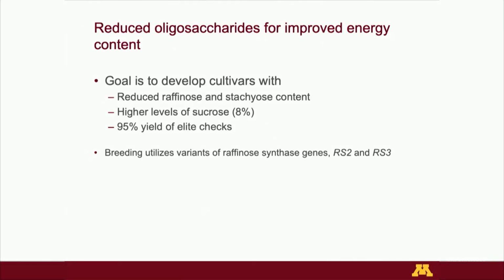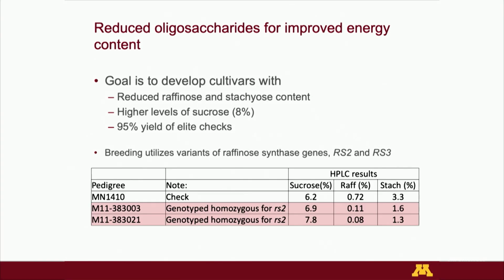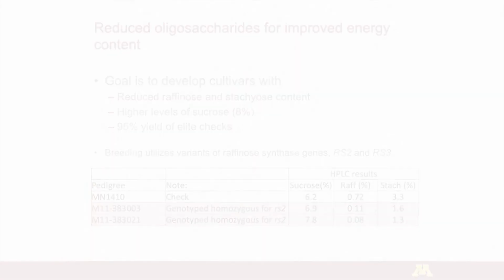And so we've been working with these genes in the program, the RS2 and RS3 genes, and we have a couple of those in a lot of breeding lines. Here are just a couple of examples of breeding lines with a variant of RS2 that lowers the oligosaccharides. And you can see that for these two here, we have greatly reduced raffinose and stachyose and slightly increased sucrose. We're also working on a variant of RS2 with a variant of RS3 to increase sucrose further.